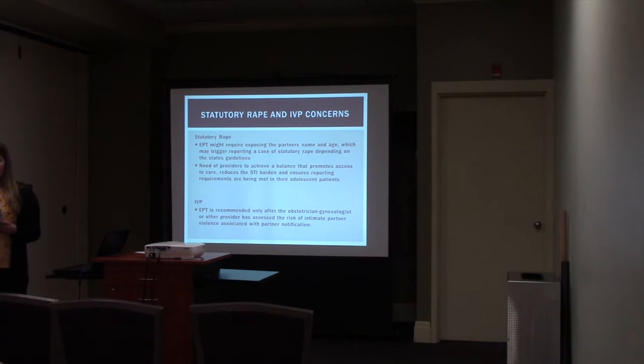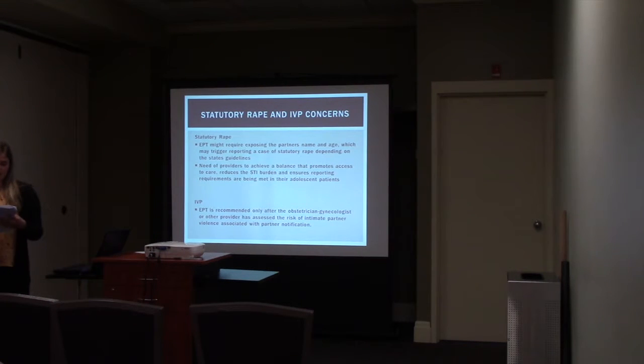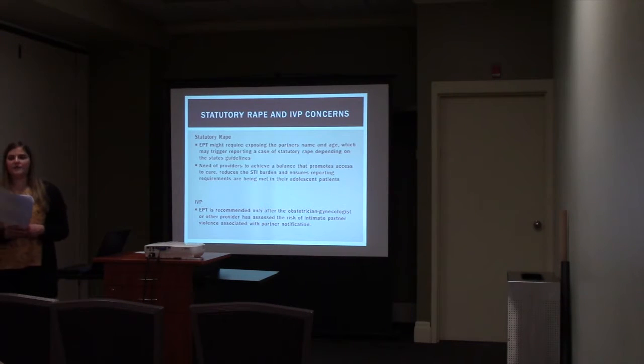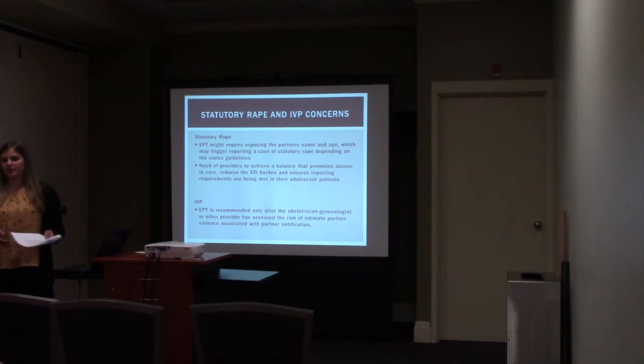So, more about the statutory rape and IPV concerns. Expedited partner therapy might require exposing the partner's name and age, which may trigger reporting a case of statutory rape, depending on the state. And this is a barrier for the patient because they don't want to go get treated for their sexually transmitted disease if they're going to get in trouble with statutory rape.